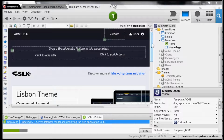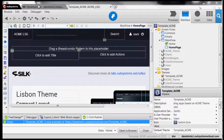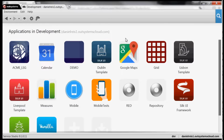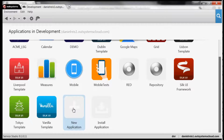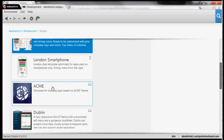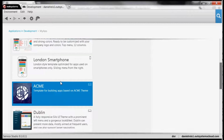So now after that, we can create an application based on Acme team. I'm going to start a new application, and this new application I will call my app, my application based on Acme team. I don't want to add the image. I'm gonna save, and as you can see here, you have your Acme team model.